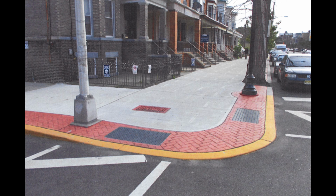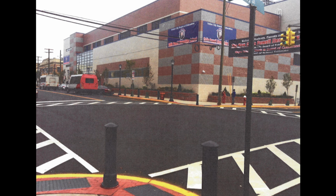This is a typical bump-out detail. The total project involves 8,600 cubic yards of concrete, with Phase 4 utilizing 3,000 cubic yards. The final stage caps well over 2 years of major reconstruction projects for the city.